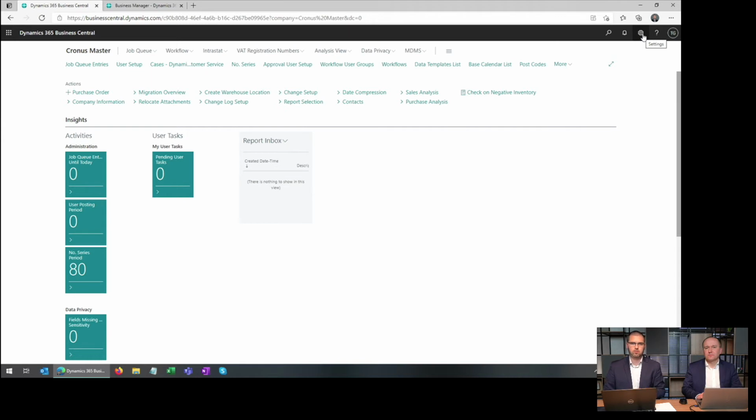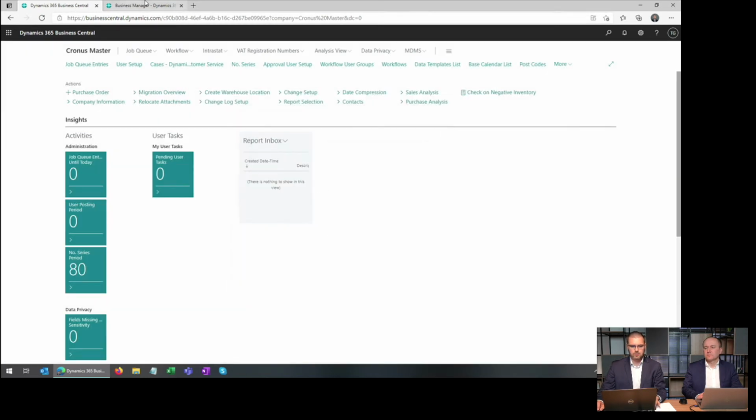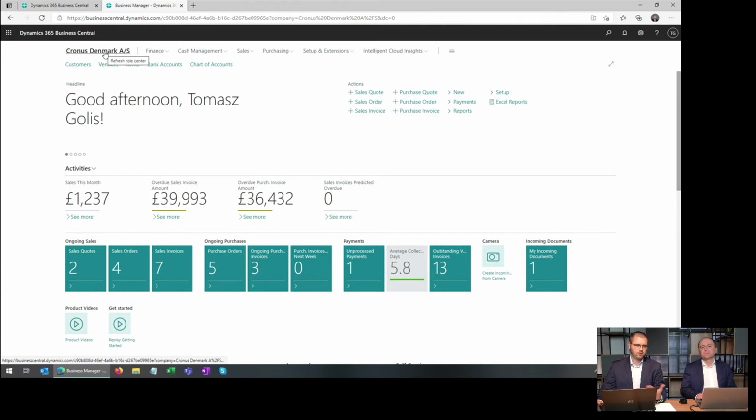However, our app supports all the different scenarios that you might encounter in your installations, right? So we can have a global company in the cloud and local companies in on-premise installations. Also, we support different versions of NAV and Business Central. We will be focusing on the master company here, which is located in my first tab. In my second tab, we are logged into Kronos Denmark, which will serve as a local company.